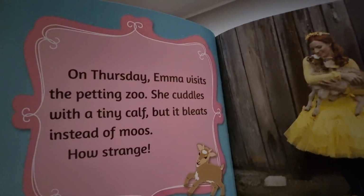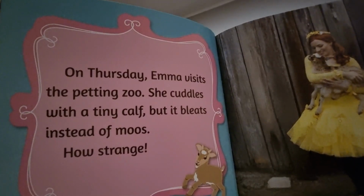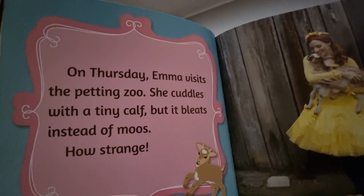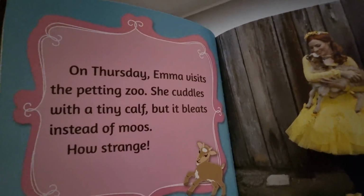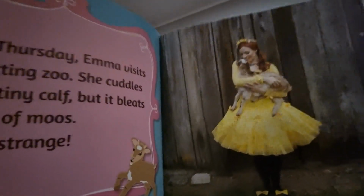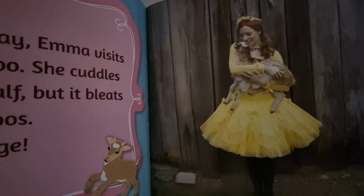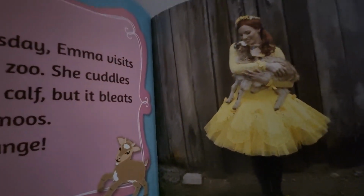On Thursday, Emma visits the petting zoo. She cuddles with a tiny calf, but it bleats instead of moos. How strange. Well, that's not exactly a cow, right? It's a, what is it? I can't see. I think it's a goat.